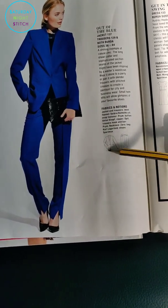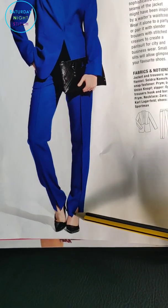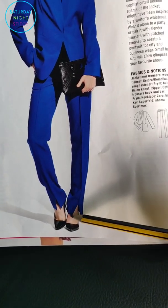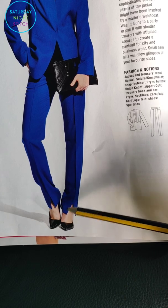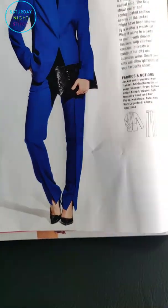set with the blazer and the trousers. But if you can notice, they've got like a vent on the front here. I think that this has the effect of elongating the legs somewhat, especially if you wear it with a heel.